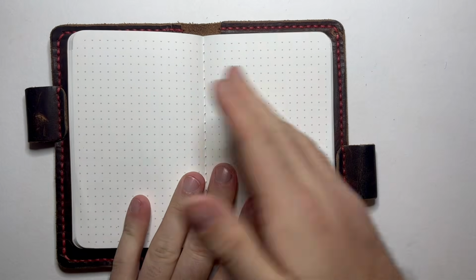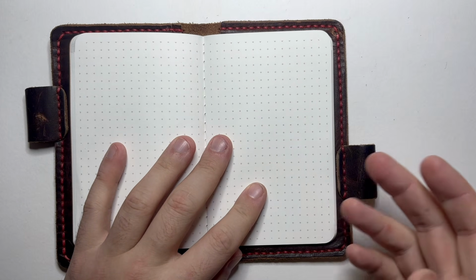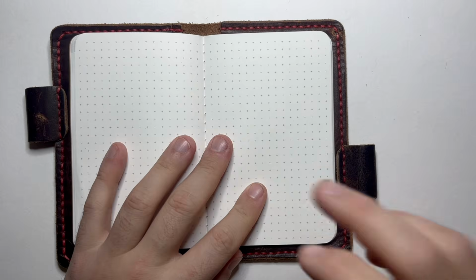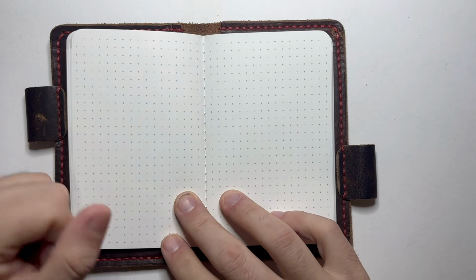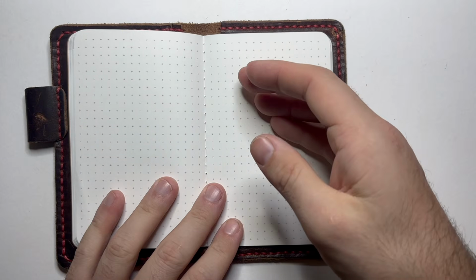Like, I write on every page of these, just so that I get the most out of it. And I often go back and fill in gaps. If I need to write a couple of things down, I might go find a page with a little bit of space on it and fill it in. The thread binding is nice and secure on these notebooks.